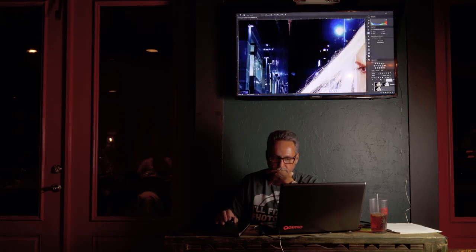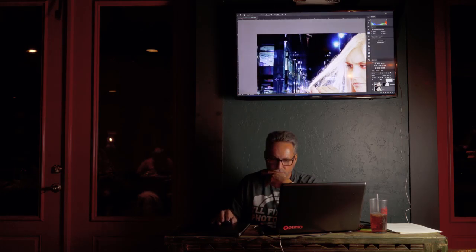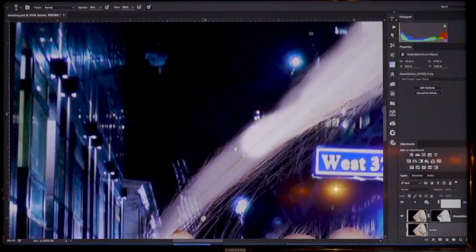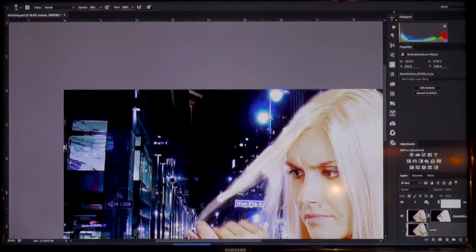Absolutely. But like I said, in CS or Photoshop 7, showing it without the screen mode up close like that would have been impossible to do. In fact, it would have looked a lot like that.